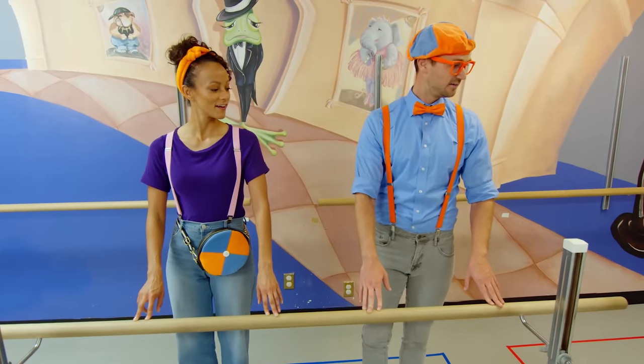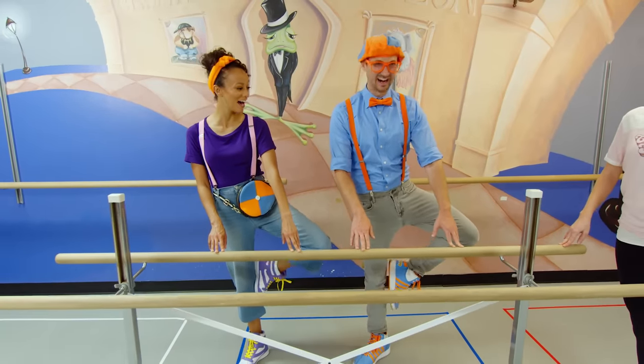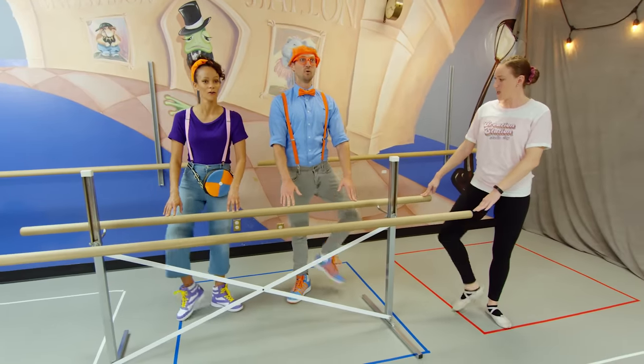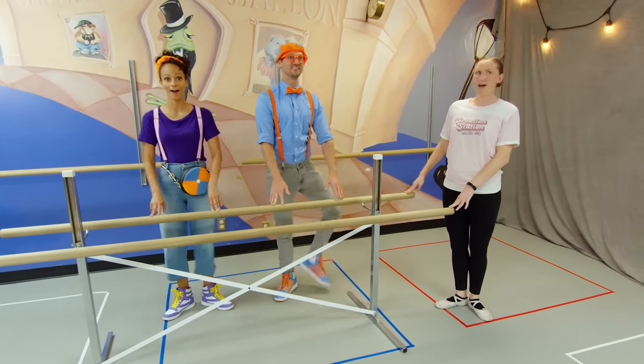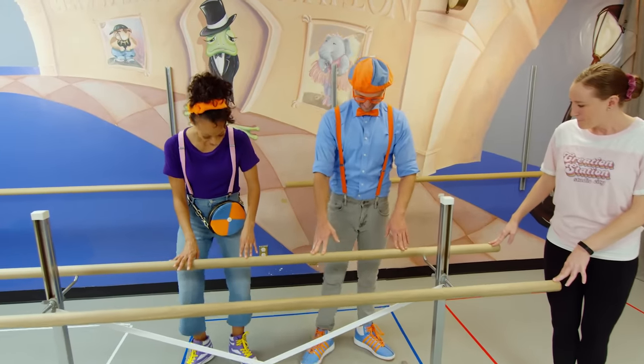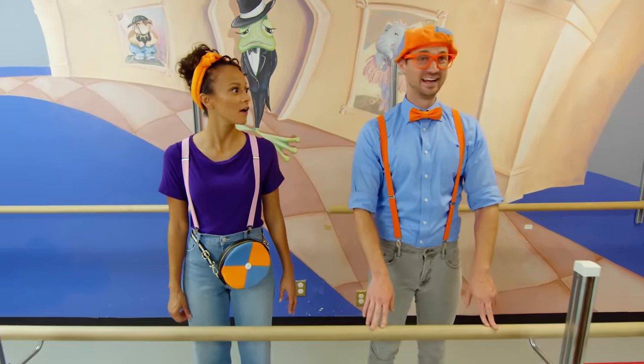Your toe takes up the leg. Toe's going for a ride. And then back down to first position. Whoa. Okay. Excellent. You guys are pros. So good. Wow. That is really fun. One more at the bar. Also super important.